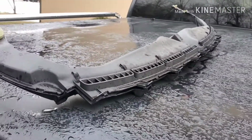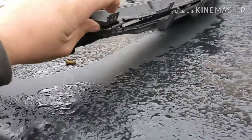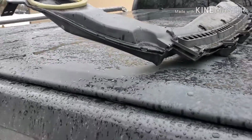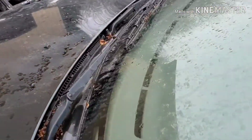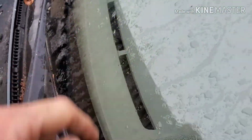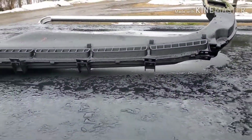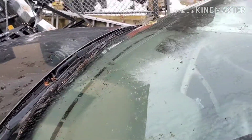Here's the duct for the dash I pulled out, and they were nice enough to make it so it splits open, so I could get in there and clean it all out. And that's half the ducts. There's still a duct in the dash yet. That is probably, I want to say, the defrost. Yeah, it is, it's the defrost. So I don't know what other ducts are in there. Maybe for the middle? I don't know.